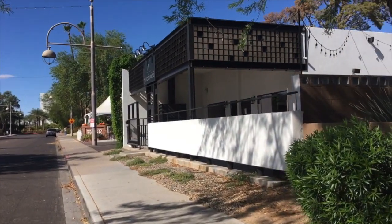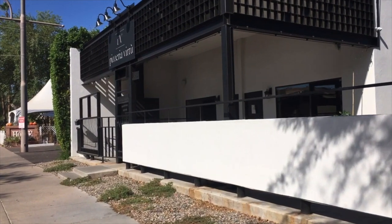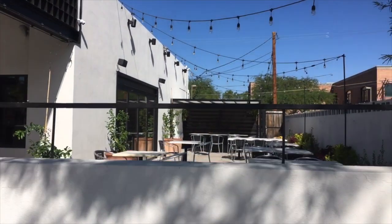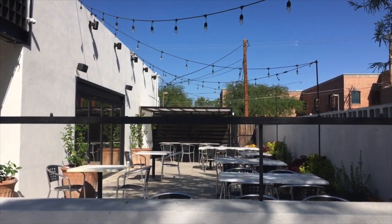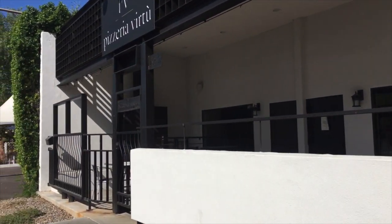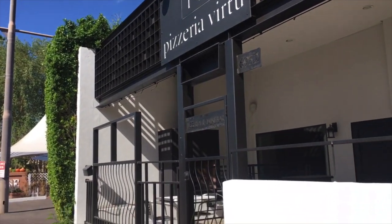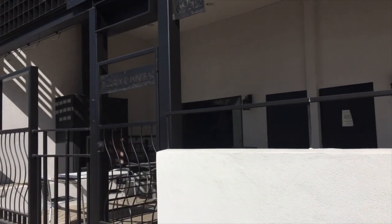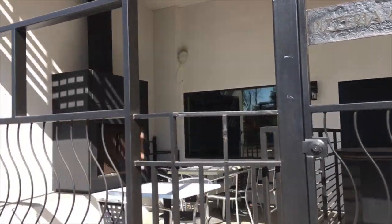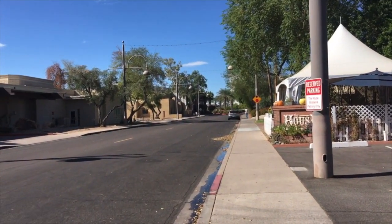Okay. We're coming up a little row of restaurants here. If you haven't been down here recently, you may remember this as Grazi. I love the patio. I have hosted a couple of book clubs on the patio. It does have a new name, so it's no longer Grazi, it's Pizzeria Virtu. And there's a Virtu Restaurant also, a pizzeria and wine bar, not too far from here. I'm not sure if it's the same owners, but I would imagine that it probably is.